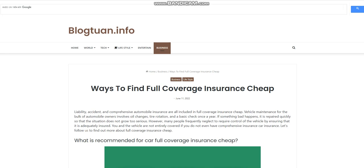Ways to find full coverage insurance. Cheap liability, accident, and comprehensive automobile insurance are all included in full coverage insurance.